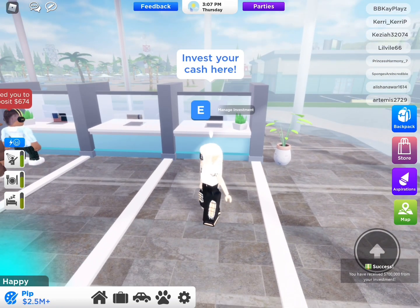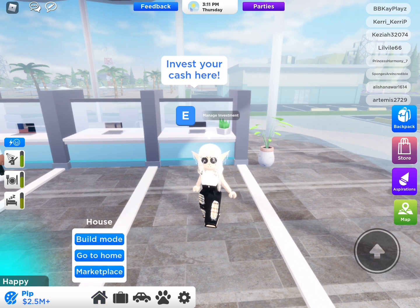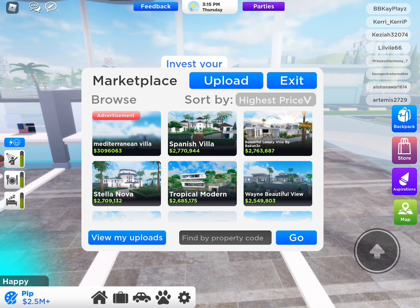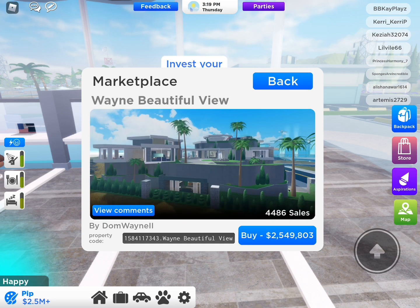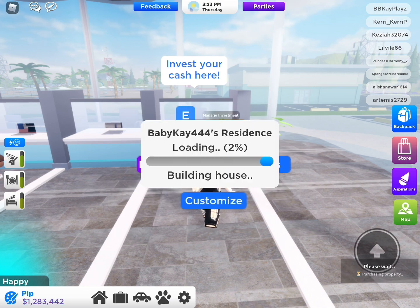Wow, that is a lot of money. So I now have $2.5 million. So let's go look at this house in the marketplace and see if we have enough to get it. All right, so it's called the Wayne Beautiful View here. Let me click on it real quick. As you can see here, it's a big, beautiful place. So we're gonna buy it and start building it. I feel it's gonna take a minute to load.